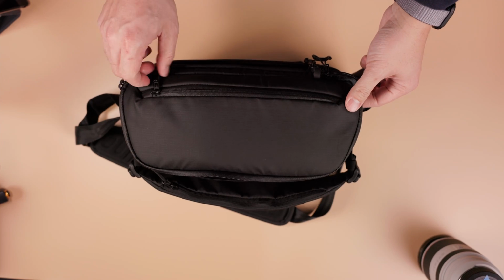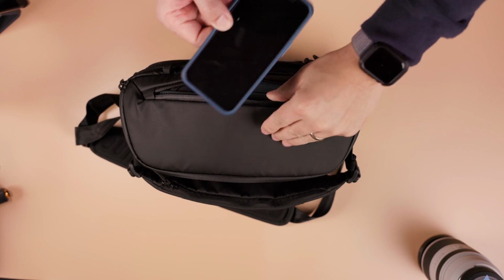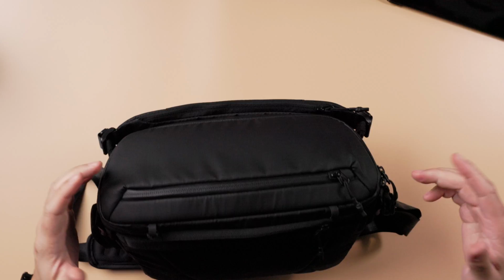The PGYTECH is completely different. It has many pockets. It's got one main pocket up here for quick access to stuff like your phone. If you want a lens wipe in there, you can. Then it's got this second pocket out here for you to put your wallet, your car keys, and stuff like that. Big enough for that.